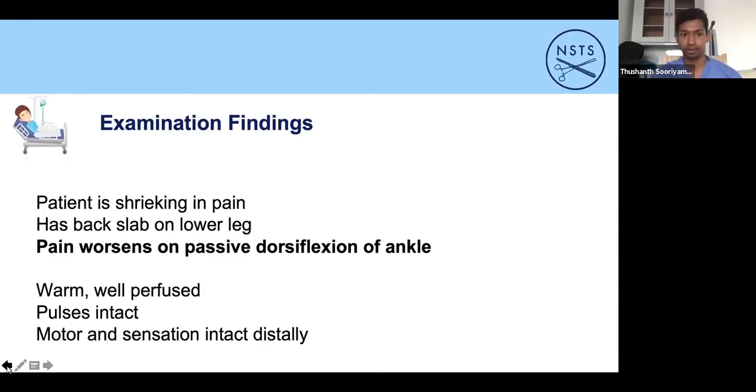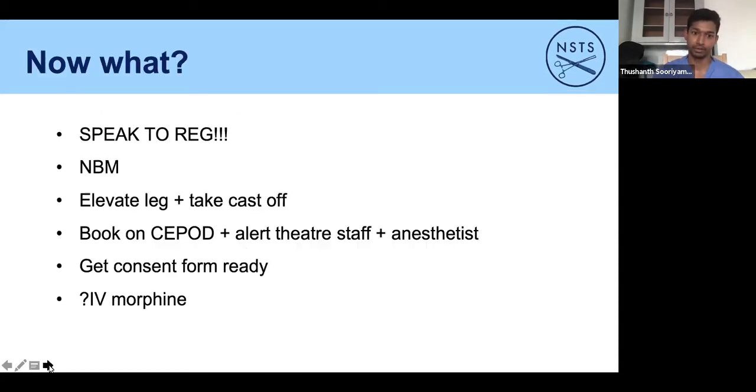So this is a closed tibia fracture, like I said, which is the most common fracture to get compartment syndrome in. And there's only two real orthopaedic emergencies, and that is compartment syndrome and necrotizing fasciitis. So it's important to be able to spot this one on the ward. So closed tibia fracture is just textbook for developing compartment syndrome. And then the other thing is pain worsening on passive flexion, as again, it's the earliest sign of compartment syndrome, and it's quite a good indicator.